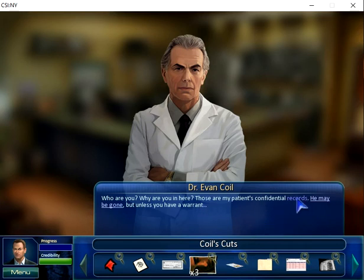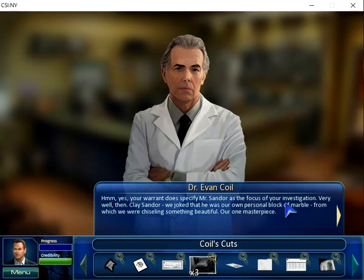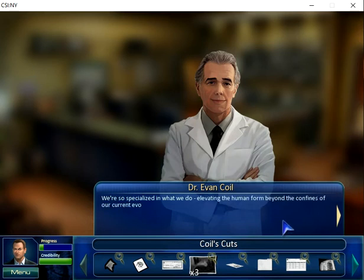He's asking about the records. Yes, your warrant does specify Mr. Sandor as the focus of your investigation. Very well, then. Clay Sandor. We joked that he was our own personal block of marble, from which we were chiseling something beautiful. Our one masterpiece. There are no other patients here? We're so specialized in what we do, elevating the human form beyond the confines of our current evolution, that we only take one patient at a time.